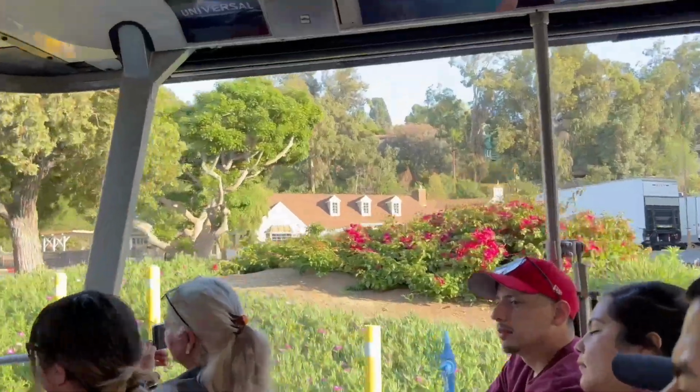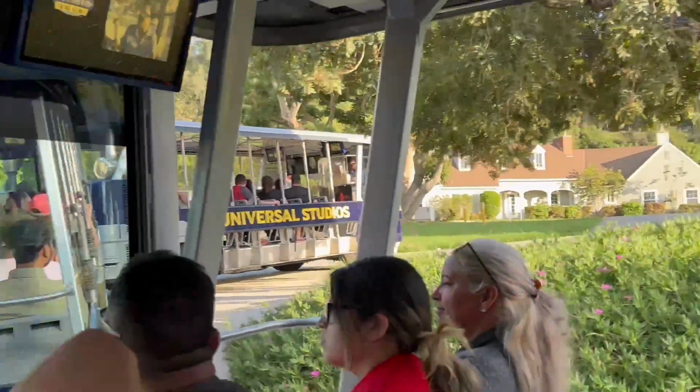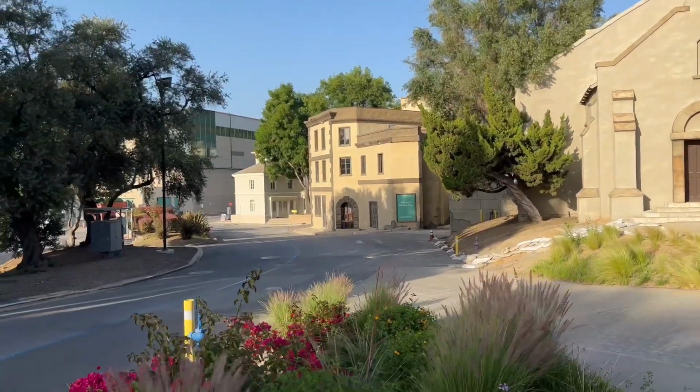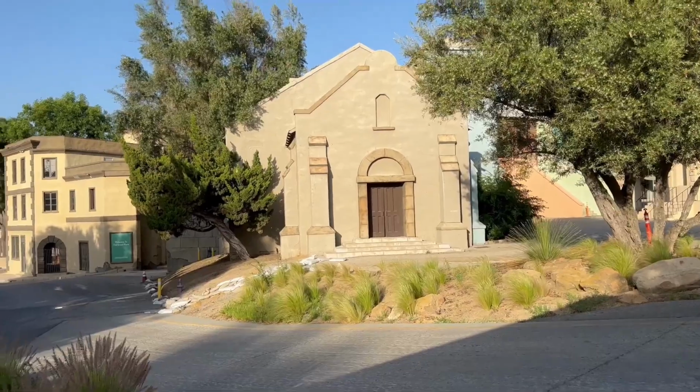Make our way around the bend, and you get a glimpse of Little Europe over there on your left. Little Europe is where we invented the monster movie. Movies like Frankenstein, Dracula, The Hunchback of Notre Dame, they filmed in Little Europe and went on to create the horror genre as we know it today.